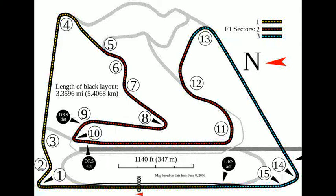It is very technical, and let's not forget 11, 12, and 13, specifically 12 and 13. Those are off-camber turns. These high-powered GT1 cars love to push and slide. So, low downforce cars with big horsepower, off-camber turns makes for some very exciting racing.